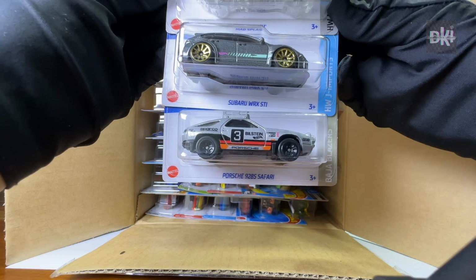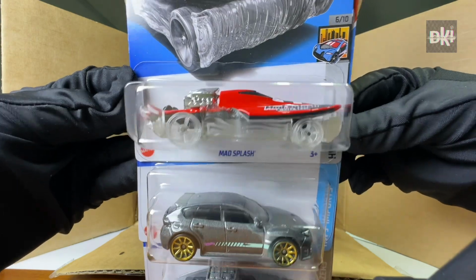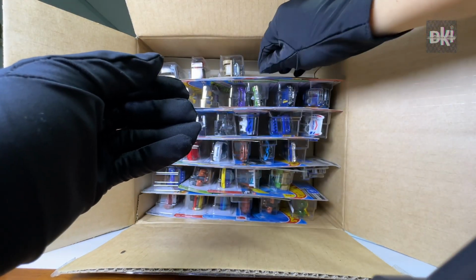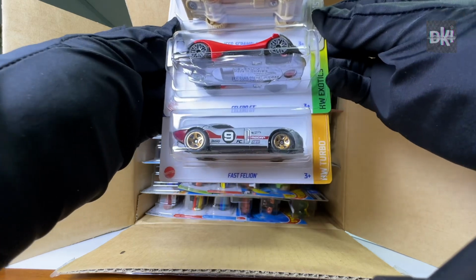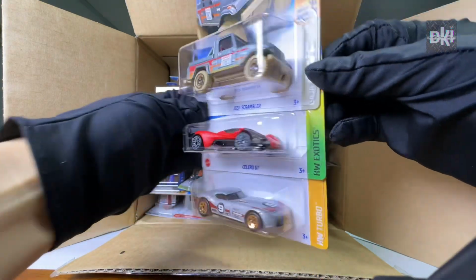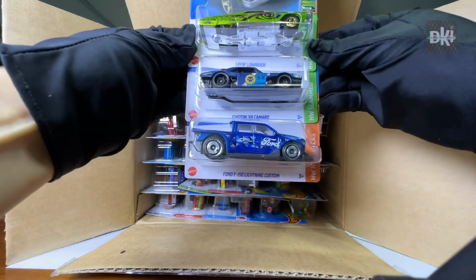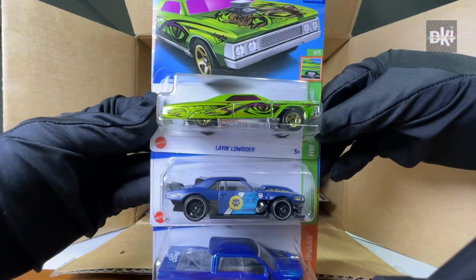Nice casting from Porsche, a nice Subaru WRX, and a fantasy car, Mad Splash. Let us get these next three cars. We have a fantasy car, Fast Felion, a nice red Solero GT, and a Jeep Scrambler. Next, we have a Ford F-150 Lightning, Custom 68 Camaro. Ooh, I like this. And a fantasy lay-in lowrider.